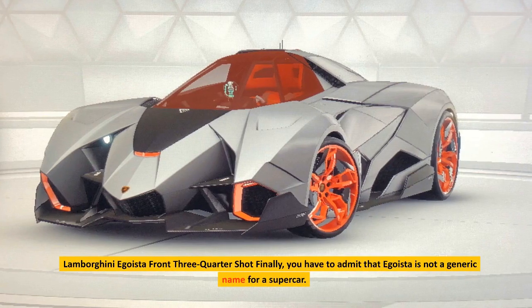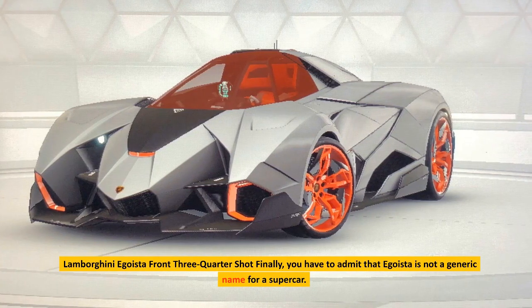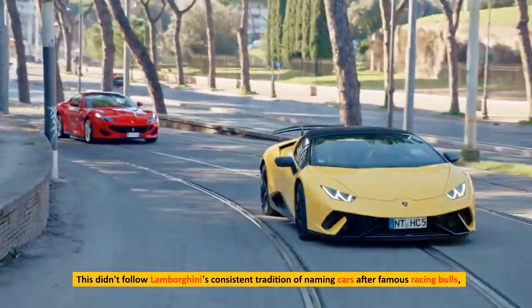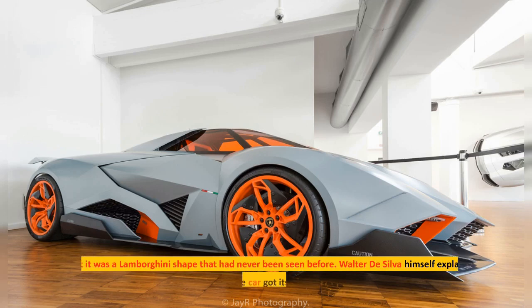6. What Egoista means. Lamborghini Egoista front three-quarter shot. Finally, you have to admit that Egoista is not a generic name for a supercar. This didn't follow Lamborghini's consistent tradition of naming cars after famous racing bulls, but it was a Lamborghini shape that had never been seen before.